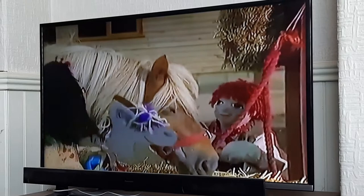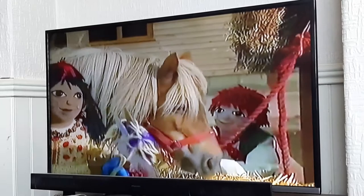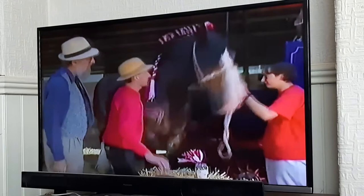Rosie? Yeah? The ponies? What's your name, little pony? She's called Tammy, Rosie. Tammy? Yes. Would you like to look as nice as that Shire horse over there? You're going to have another comb out now. That's right, now we've finished the bath, take all the tangles out of the mane.